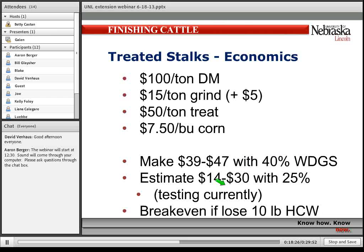Okay, so in feedlot diets, it may be economical at times to use treated stocks, especially if grain's expensive and residue's cheap. And so if we look at stock prices of $100 a ton, some assumed costs for grinding, we added even more if you grind it and for treating process, $50 per ton to actually do the treatment, and $7.50 a bushel corn, you probably make $40 to $50 if you get the same performance with 40% distillers. If you're feeding it with less distillers, as I showed here at the end, you will make less or maybe nothing more by treating the residue.